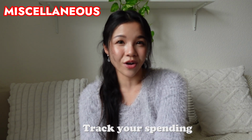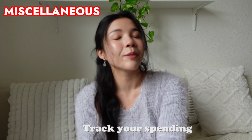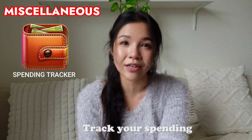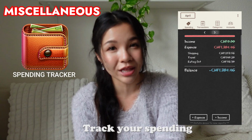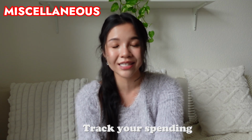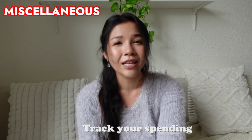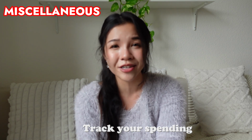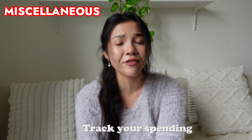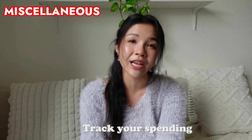Next, track your spending. I track my daily expenses using a budgeting app called Spending Tracker to make sure that I spend within my means. I realize a lot of people around me do not track their expenses and end up spending more than what they earn and are forced to live paycheck to paycheck. So I think this is a really great way to keep yourself in check.